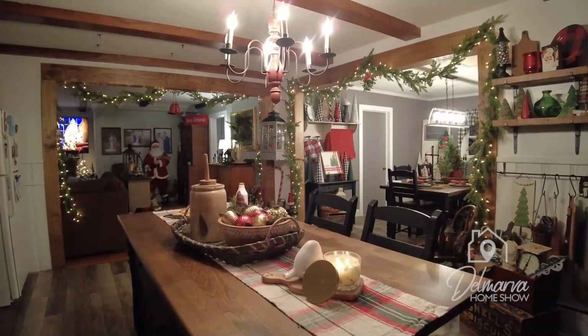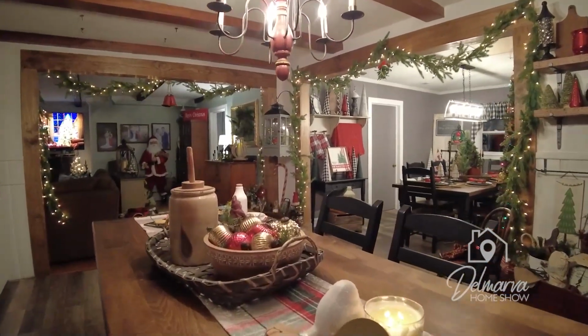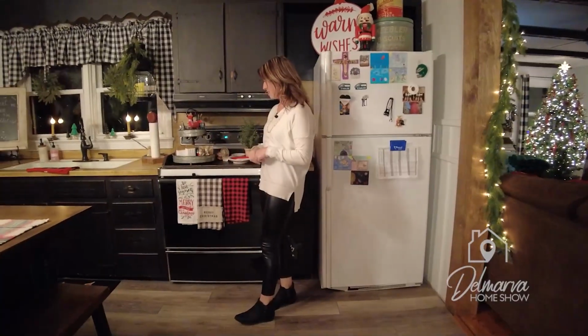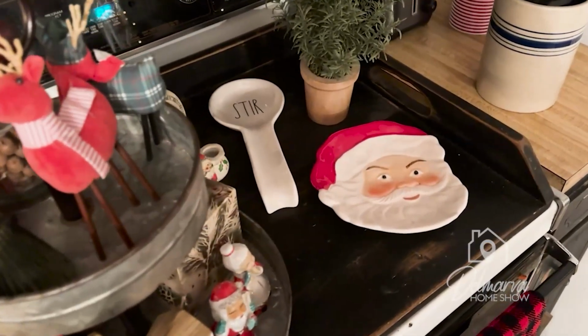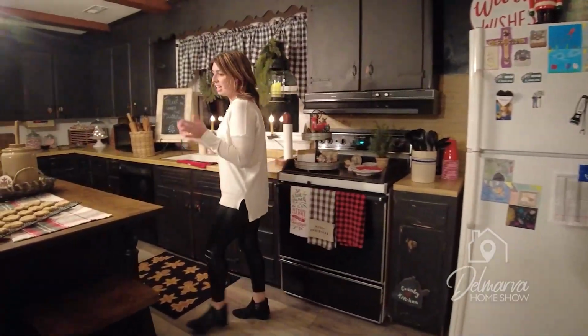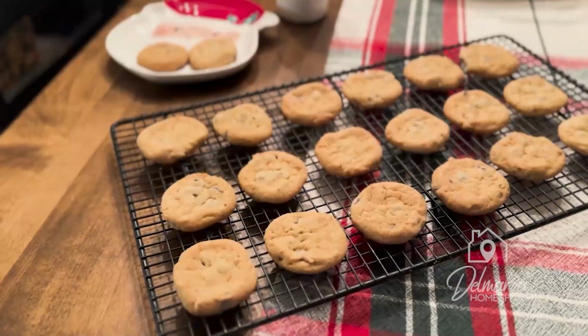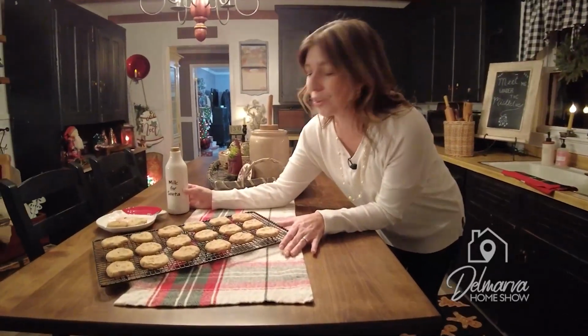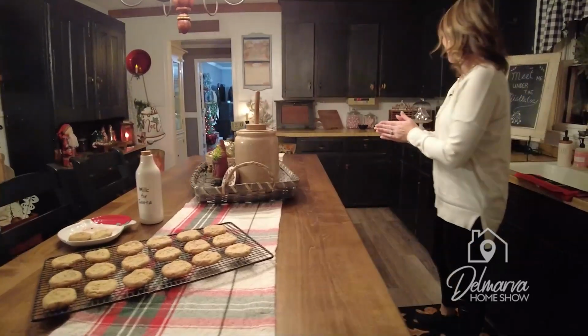Beautiful farmhouse style kitchen here. We've got a nutcracker up there. Some really fun holiday items on this tiered tray as well. A plethora of tea towels hanging off her oven rack. And check it out, Miss Laurie even made us some cookies because she is the best. But I love this little milk for Santa jug also.